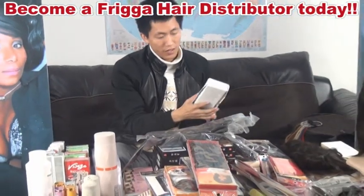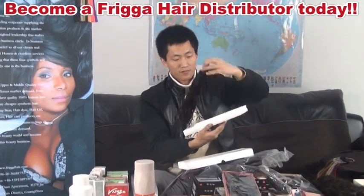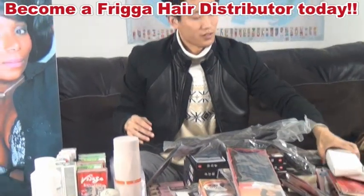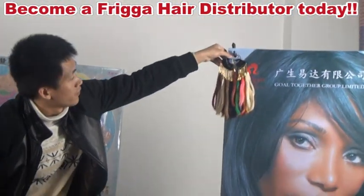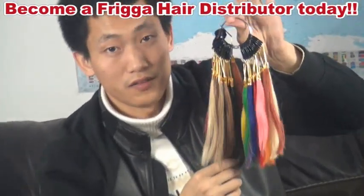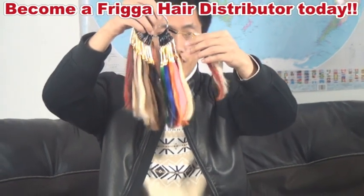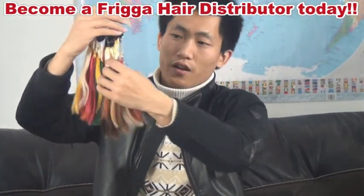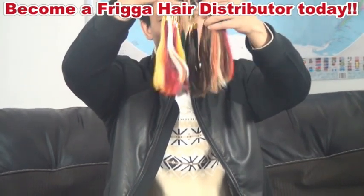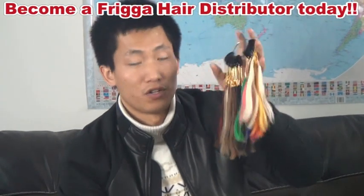And we also have this. We made different packing for customers, so you can have different choices, like the color. This is our coloring, and we also send you the color chart. You will choose the right color from the picture of this coloring. Different colors, nice: 613, color 2, color 4, color 1B, color 1. And also we can produce a coloring for you.